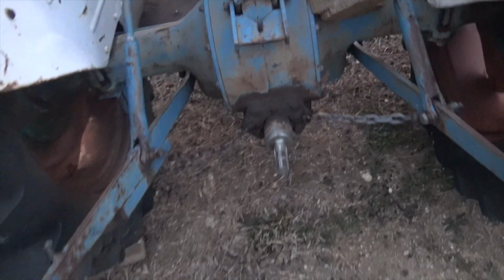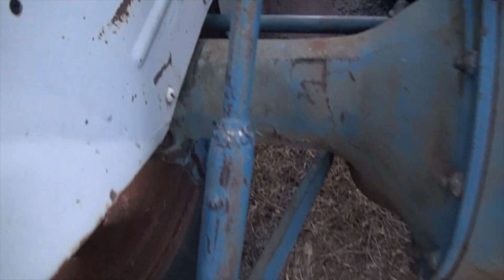I don't actually know what that lever is, that one beside the clutch. I'm thinking maybe it's a PTO lever. But as you can see, it's been leaking a little there. PTO seal appears to be leaking, but that's a pretty common deal. Let's see, genuine farmer fix welds under multiple coats of paint.